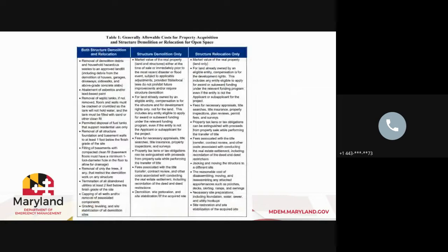Right. So for certain types of projects, MEMA does have very detailed lists about what is eligible and what is not eligible. Most of the time, these are for projects that are more standard across the board. So this is an example of eligible property costs for property acquisition and demolition projects. They've really laid it out in detail about what can be paid for. So if you are doing an elevation or an acquisition, make sure that you also look at the 2015 Hazard Mitigation Assistance Guidance Addendum, because that's where it really spells out a lot of these different things and gives you very specific information on how to develop and implement those projects.